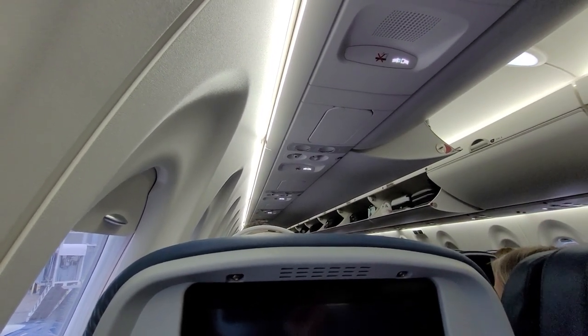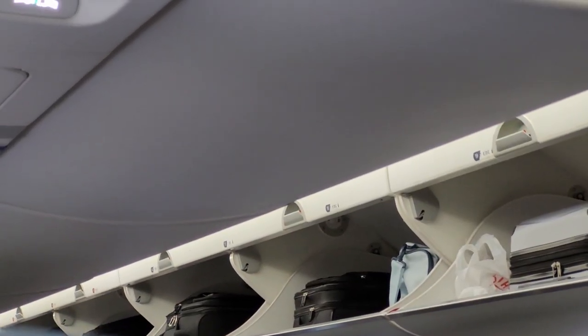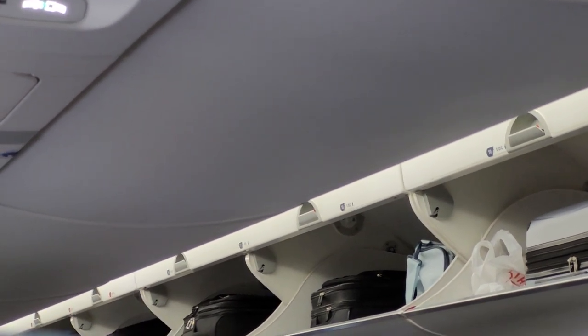Your standard size carry-on will fit in the bins above. So far, so good in my opinion.